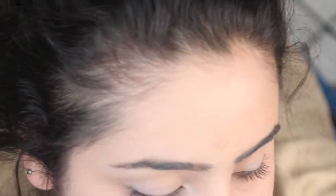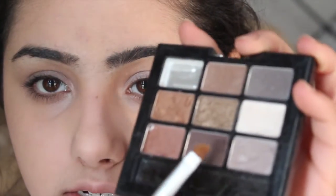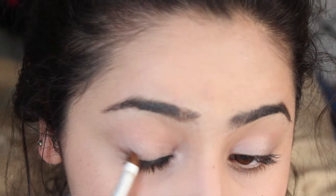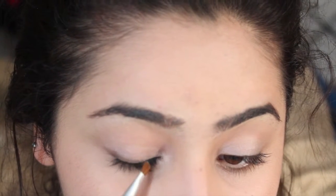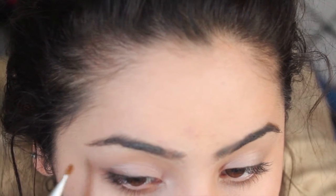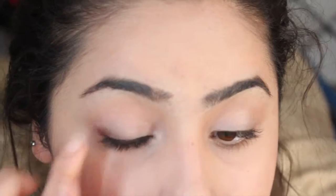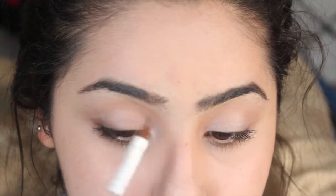Then I'm taking a little angled brush, and I'm taking a darker colour. I'm going to choose this mixed with a bit of this one, and very lightly just line it softly. And line the bottom. Don't go diagonally, go more horizontal. And just do the same with the other eye.